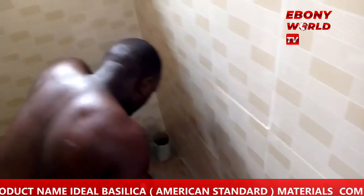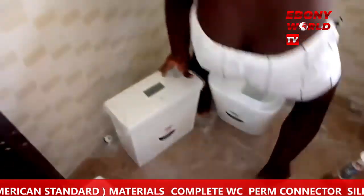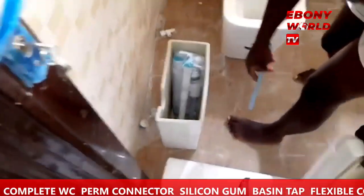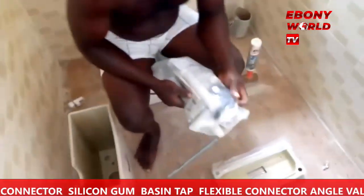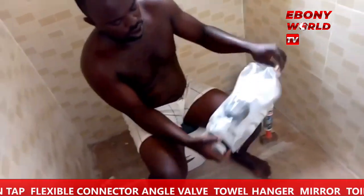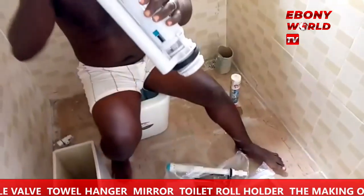Just watch the way the toilet is being put together. Look at it, they're brand new products. Only 85,000 naira. I'm not too sure that, as we're approaching Christmas now, the prices would not have gone higher than that. You can see the gentleman is enjoying it. Labor is cheap in Nigeria. You can't do this in countries where you are, in USA, in Canada, in UK, in Europe, in Malaysia. You can.